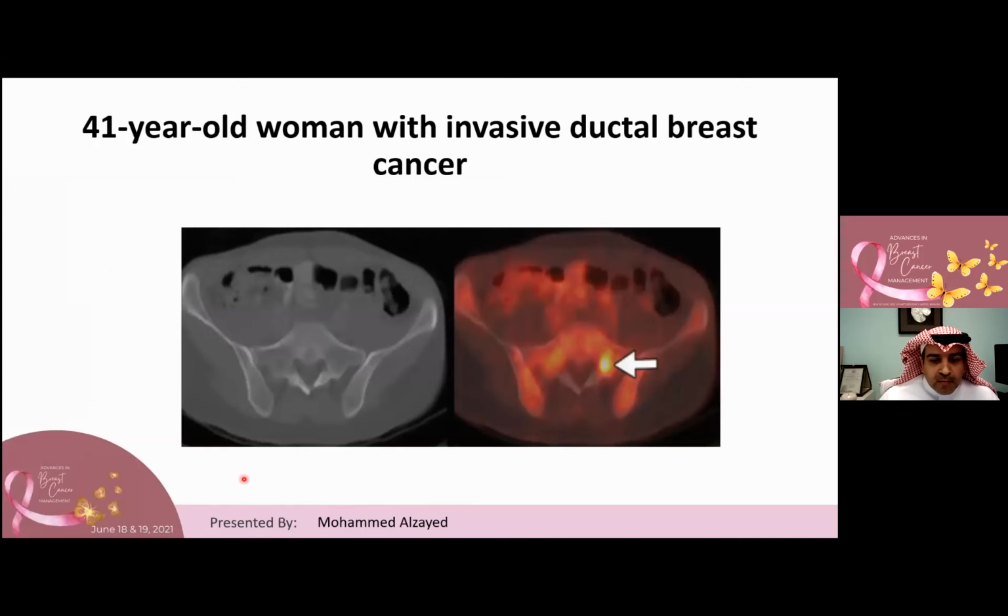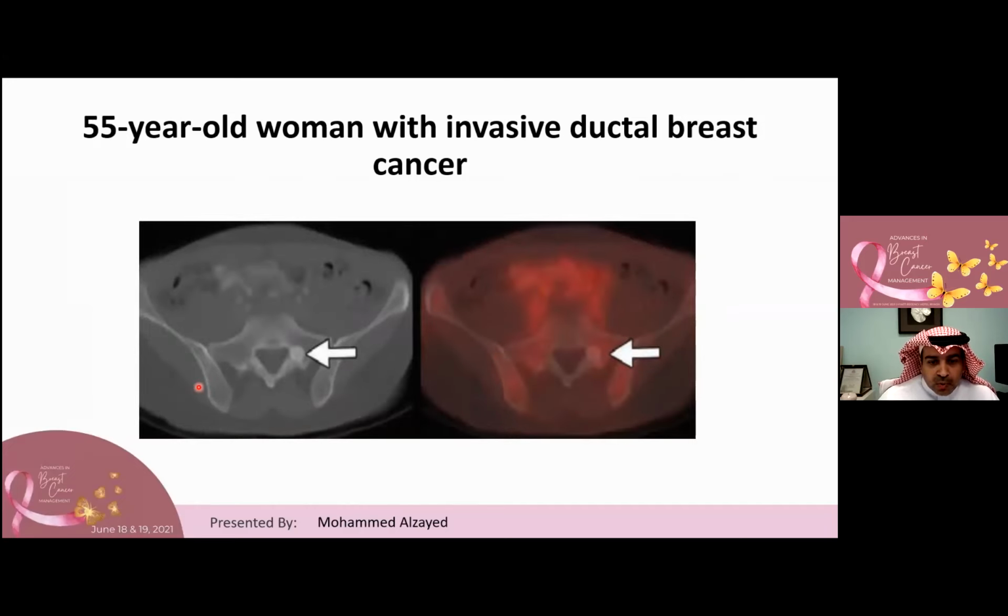So this is an example of a patient who was found to have a metastatic left sacral lesion, which was not picked up on conventional imaging. And another patient with also a left sclerotic bone lesion that was found on CT. However, on PET scan, this was negative, indicating its benignity.